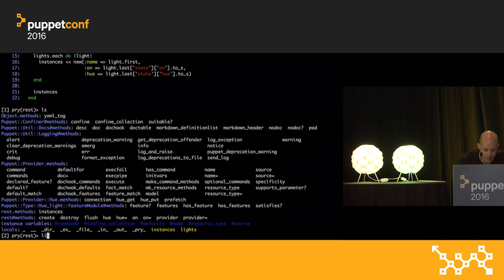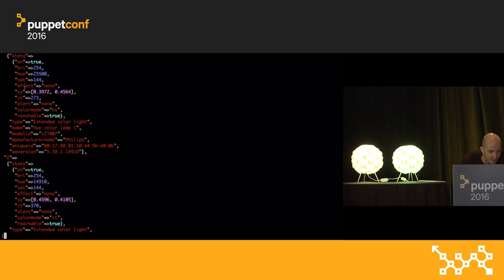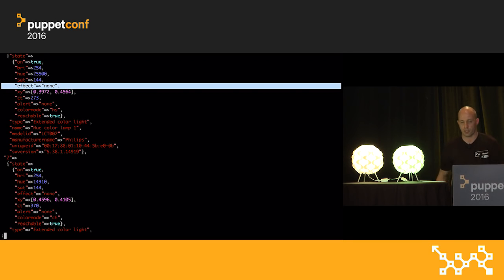What's really nice, though, is I can have a look at one of the variables, and I can see all that JSON that we were getting previously via curl or via the API or via our URL request in Chrome, but it's now inside Ruby. It's now so close to being inside Puppet. We can see that effect here is set to none. So this is literally starting to write the code for us. We can see what the attributes are and what is available to us from the Philips Hue. Now we can start to put that into Puppet code.